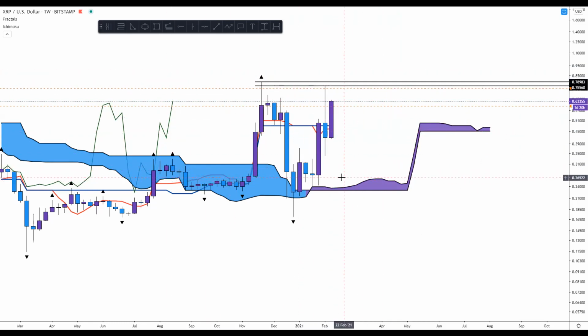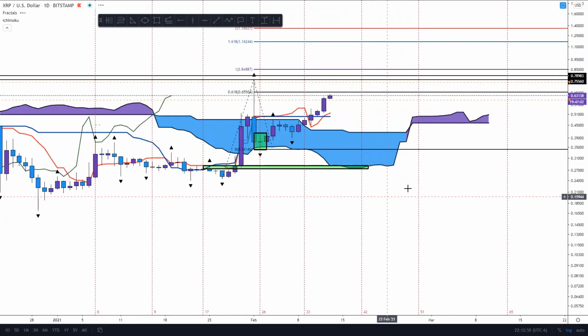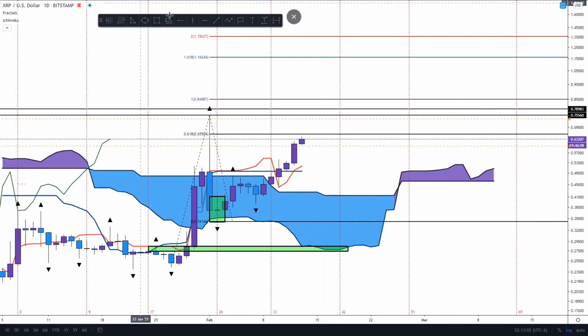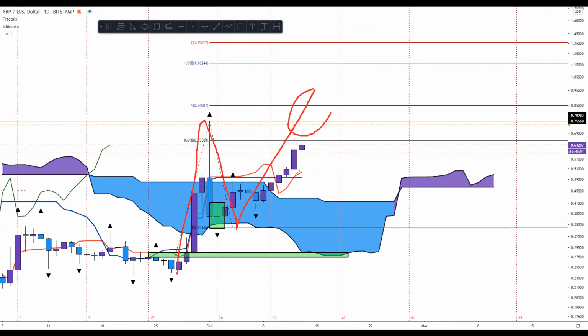But the reason why I'm saying this right now, we still need to get above this 78-cent level, this 80-cent level, and I will show you guys on a smaller time frame why it's very crucial that we get above these levels. So coming to the daily time frame, this is probably what could potentially happen. This N wave to the upside. I'm not saying that it's going to happen, just saying that this is a possibility.